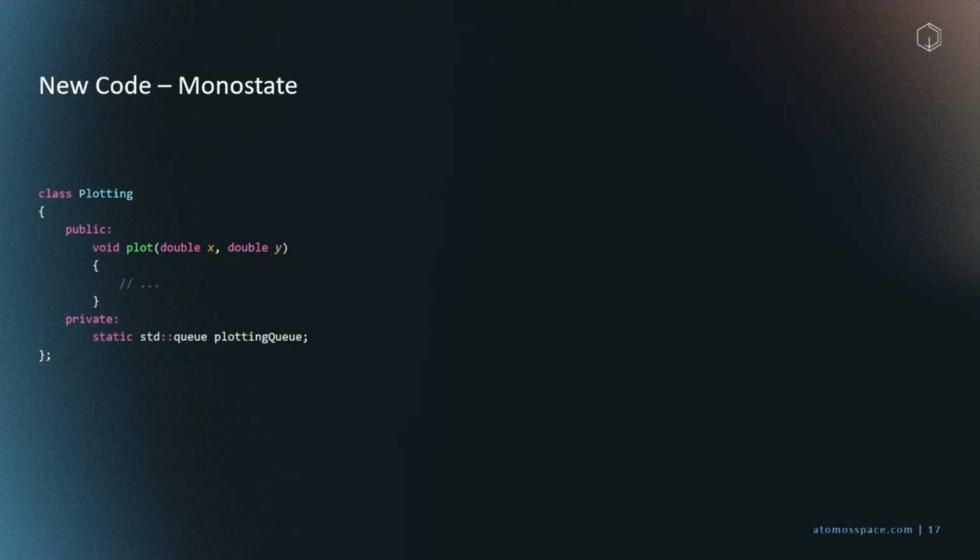Plot has a magic number, so you hit it one time, and the next time you call it, it's something totally different. It crashes. It also makes testing really bad, because now you have to worry about the state of the plotting queue.